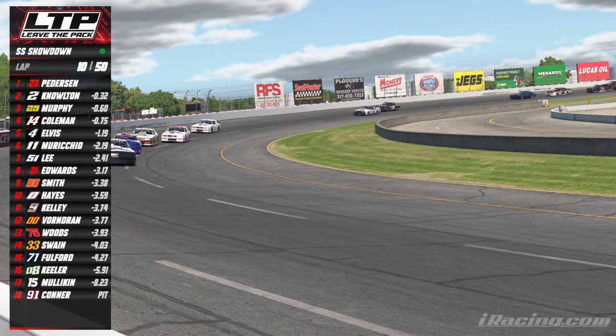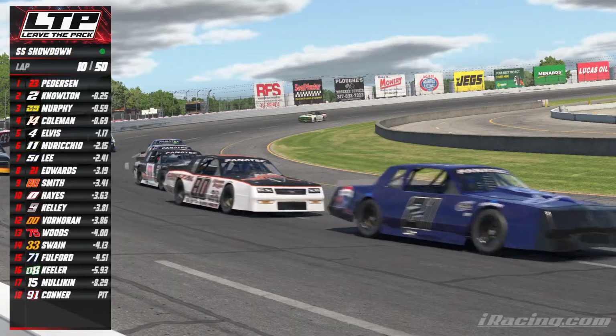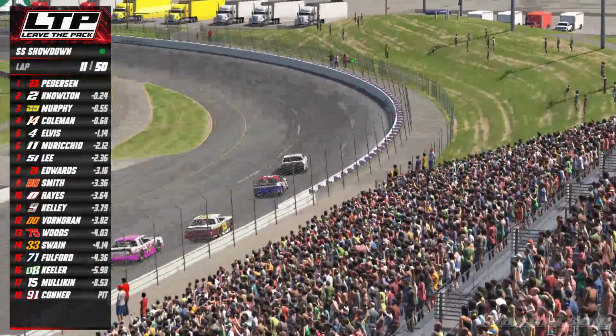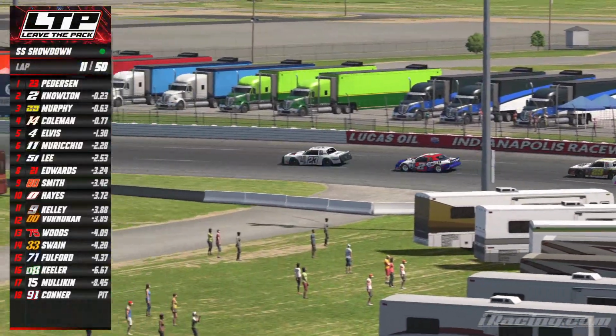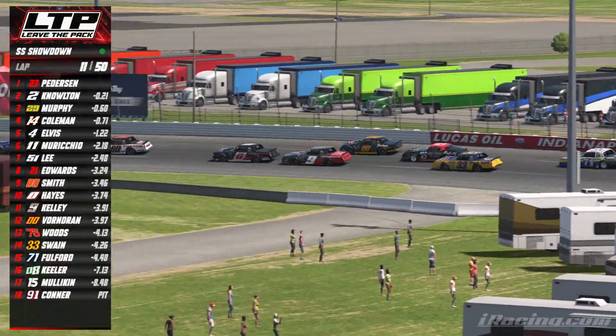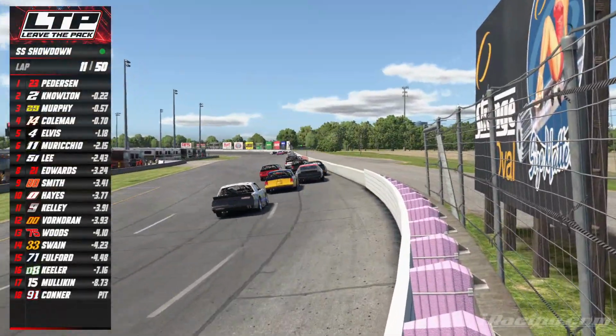You see your field starting to get a little bit spread out. Brandon Elvis in that 5th spot, about a 5-car breakaway, I should say. Starting to get some separation throughout the field. They are still battling outside of the top 10 right here, though.